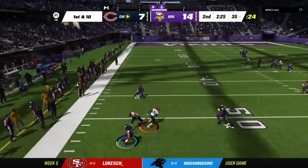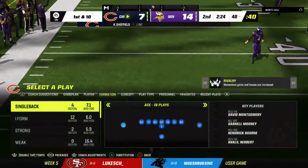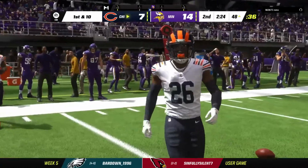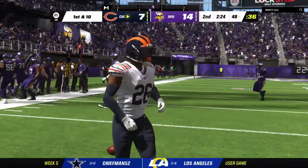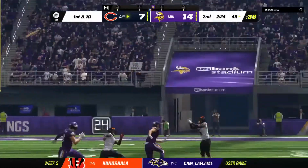Oh, he tries to force it in, and it's intercepted. And the Bears are going to take possession of the football. Well, this is something we've seen before, partner. We've seen a defense bait a rookie, pretend to leave a window open, and then the defensive back jumped it as soon as the ball was released. Big-time play. They love taking advantage of the youngsters, and in this case, it paid off well.